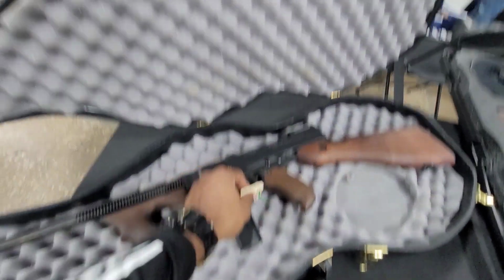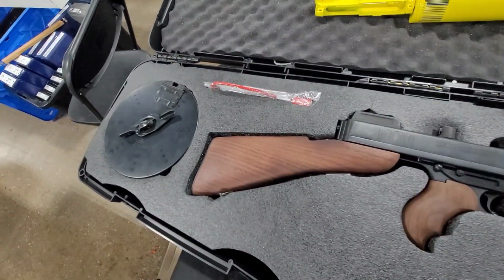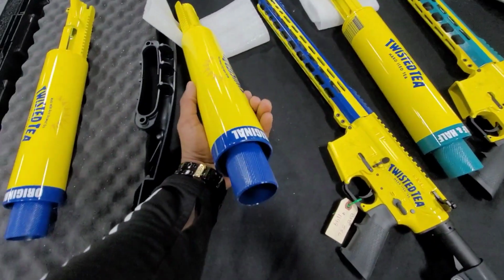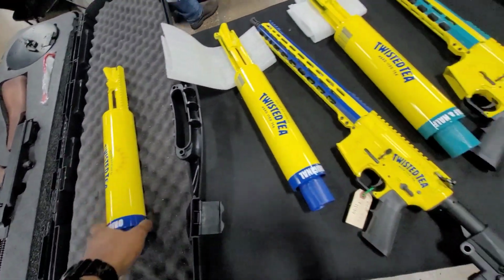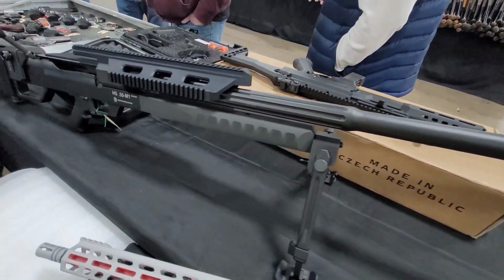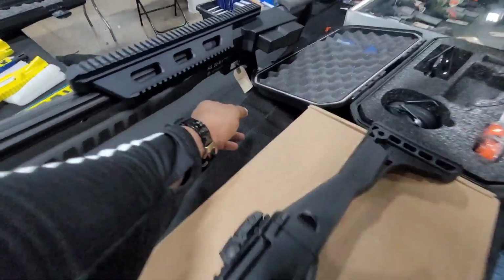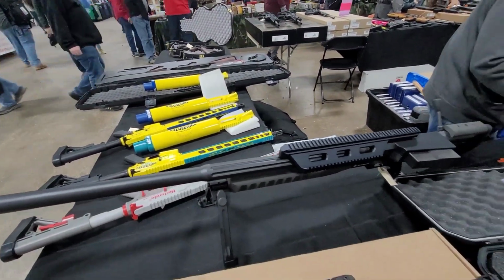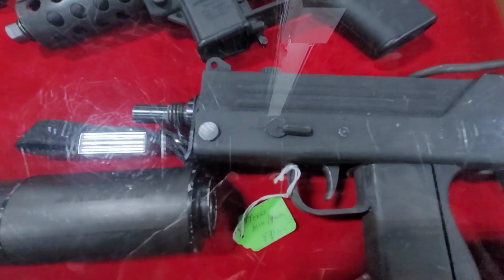We got that Tommy gun in that violin case. 1800. We got another one. That crazy drum on there. Some twisted teeth. What are these? Those look kind of sick though. Are these like AR uppers? Their days look crazy. $7,000. 50 BMG. I haven't seen this one, honestly. Yes, sir. Thank you.